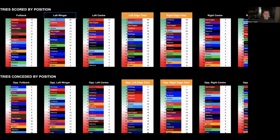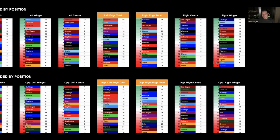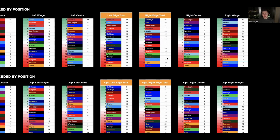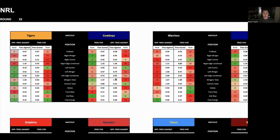So for example, for left winger, Titans have scored 20 tries through that position. Next best is 14. So they're well clear compared to other sides. However, if you go across to their right winger, they're ranked 16th with only 6 tries through that position. And these numbers really give you an indication of where team strengths are beyond just the players, and also from a strategy perspective of where they're going to target.